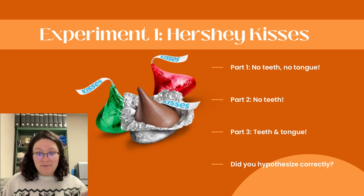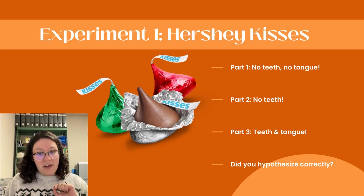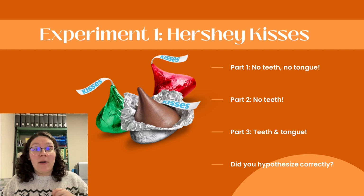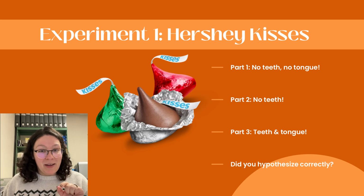Not going to chew it. So we're going to see how long it takes, just our tongue moving it around in our mouth to dissolve. So take note of what time you put the Hershey Kiss in your mouth, and then at what point there's no more Hershey Kiss in your mouth. Okay? Meet me back here when you're done.